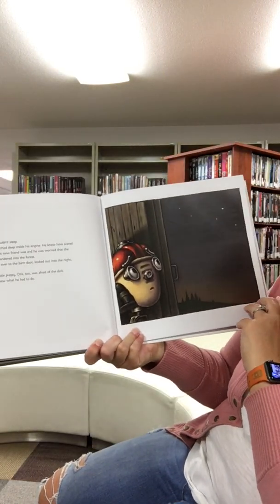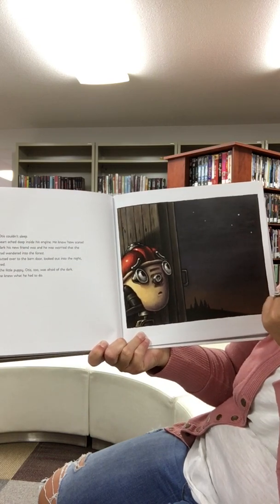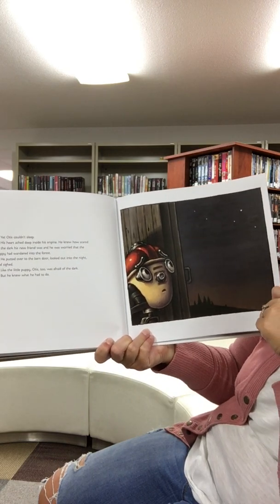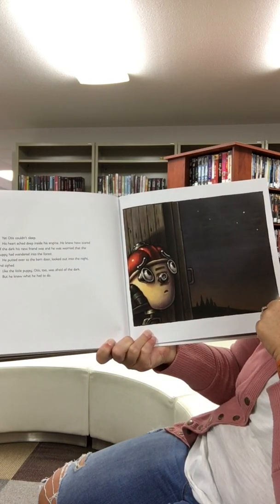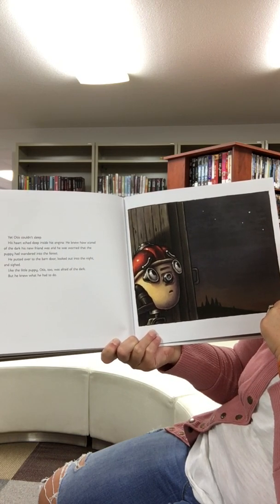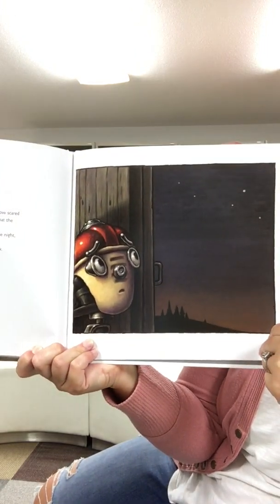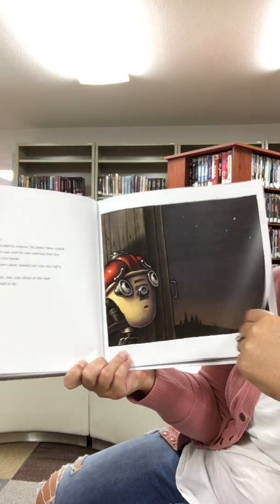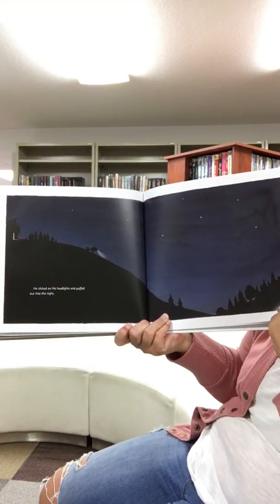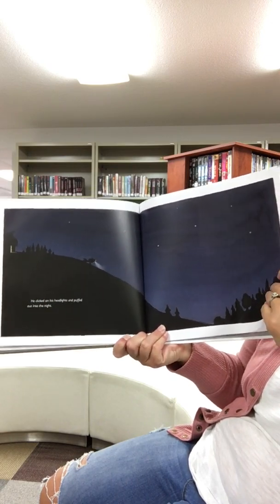Yet Otis couldn't sleep. His heart ached deep inside his engine. He knew how scared of the dark his new friend was, and he was worried that the puppy had wandered into the forest. He puttered over to the barn door, looked out into the night, and sighed. Like the little puppy, Otis too was afraid of the dark, but he knew what he had to do. What do you think Otis is going to do? He clicked on his headlights and puffed out into the night. Did you guess correctly?